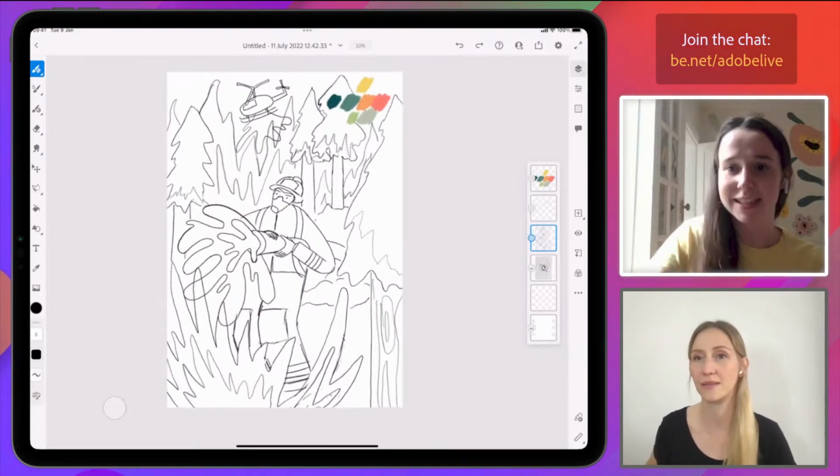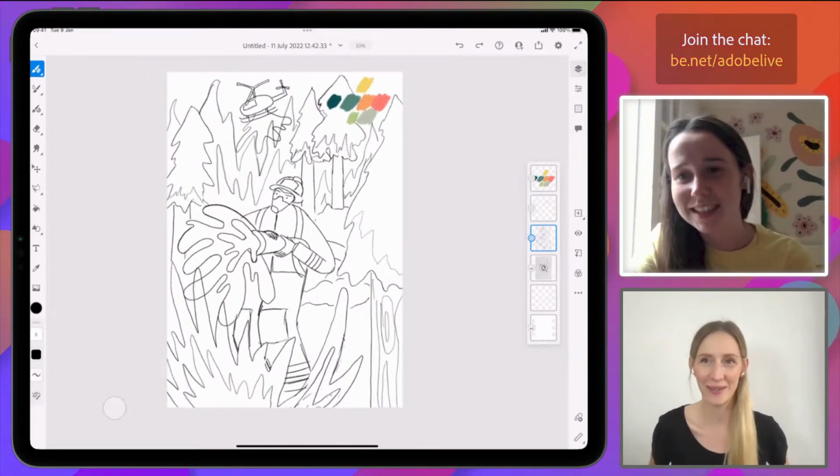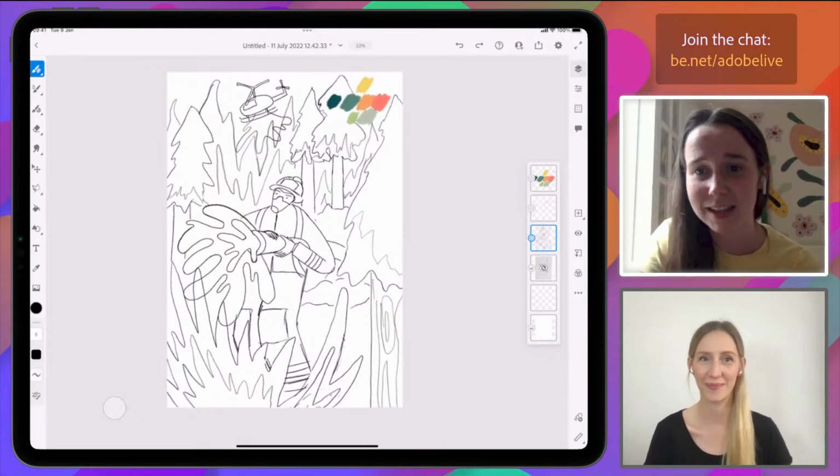People saying they can't deal with the heat. And Sandrine's saying there are also nice illustrations in The Guardian. Yeah, there are. They're really great.